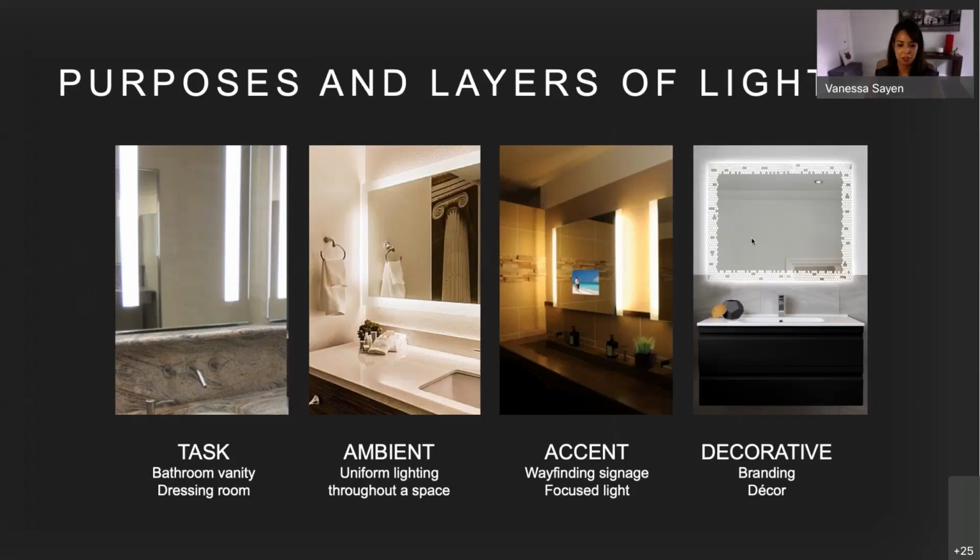So we talked about the different lighting and how we can enhance it, but it's also important to identify the different purpose of the room. This is one of the things that we ask our clients: what's going to be the purpose of this specific room? And here in general, we're talking about the bathroom space and how we're going to design that.